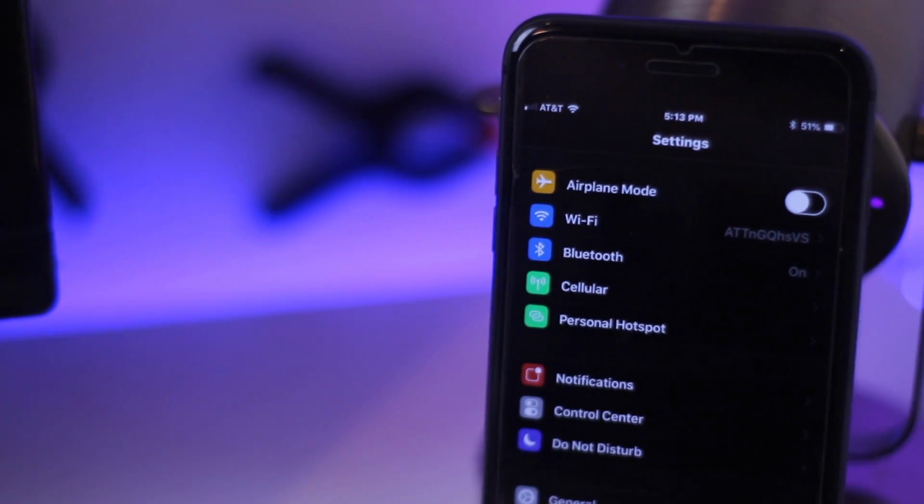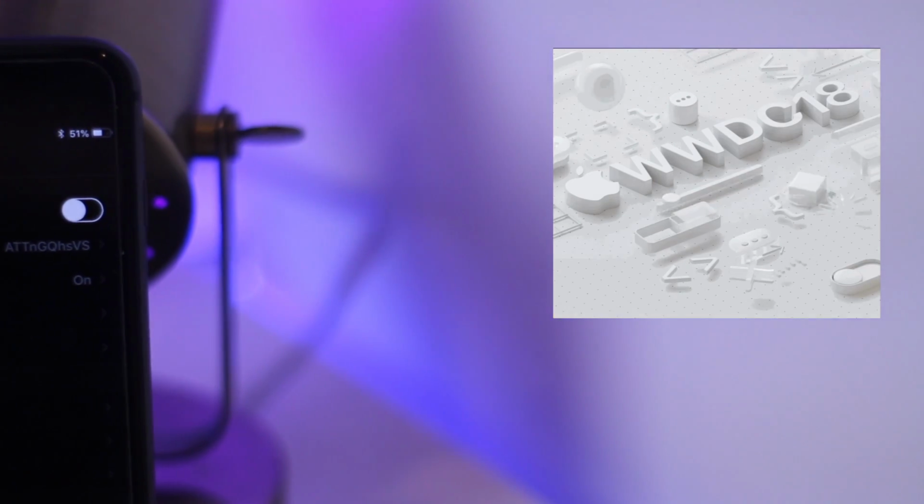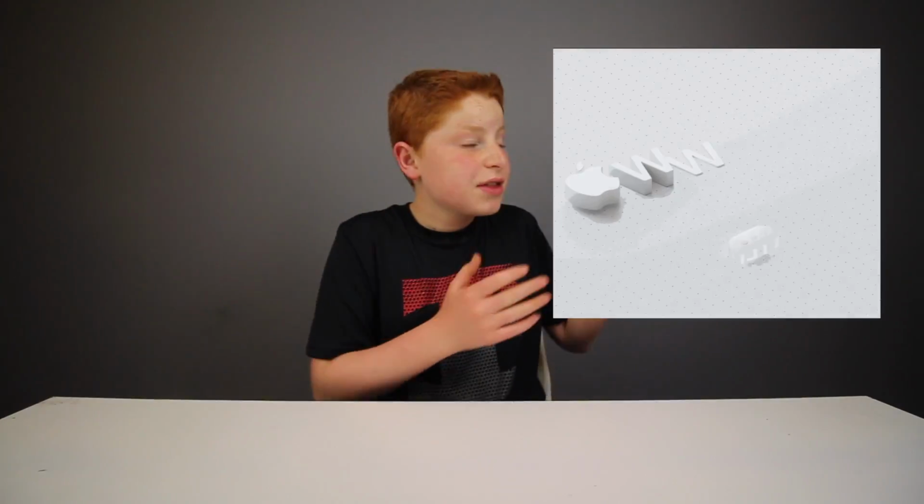For starters, let's talk about the software. Obviously, the one you're probably the most excited for, and at least I know I am, is iOS 12. Now, we can see from this invitation that Apple put on their website about WWDC everything that we're used to in iOS 11, from the switches to the plus and minus things on the calculators, all 3D popped up.